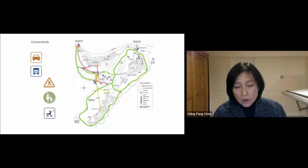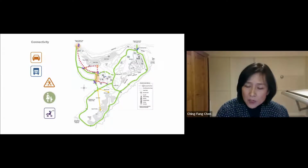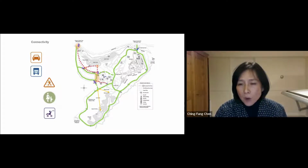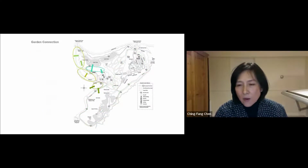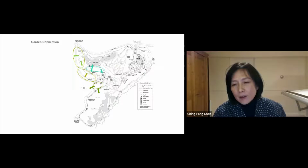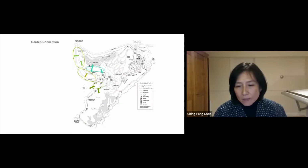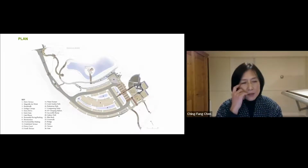And one of the most important concepts is part of the garden experience. The moment you turn in the garden, the experience starts. So on all the 4 acres, there are opportunities for more garden. So this is the plan.